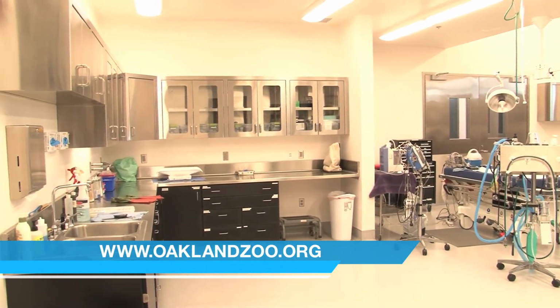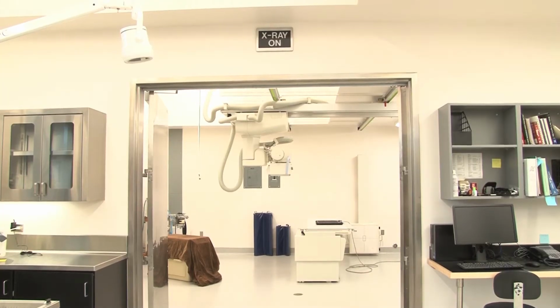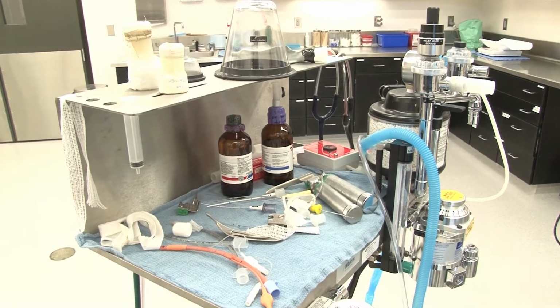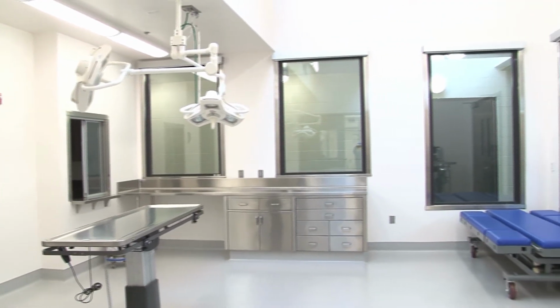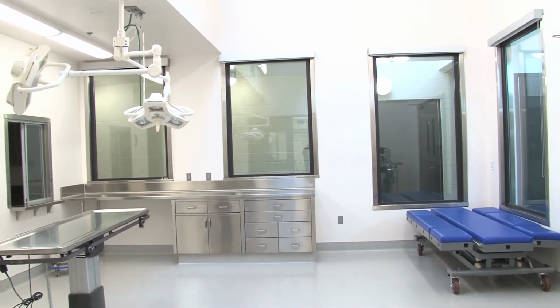There's like three rooms here. On one side is x-ray, and then this is the large animal treatment room, and then on the other side is surgery with big double doors, so the animals can really just be transported under anesthesia from one to the other seamlessly.